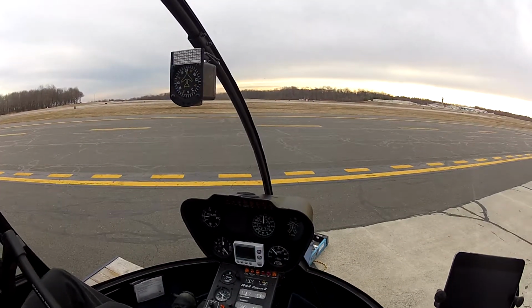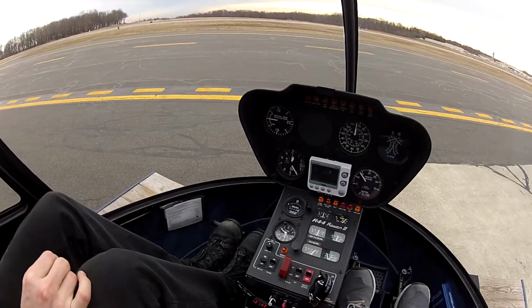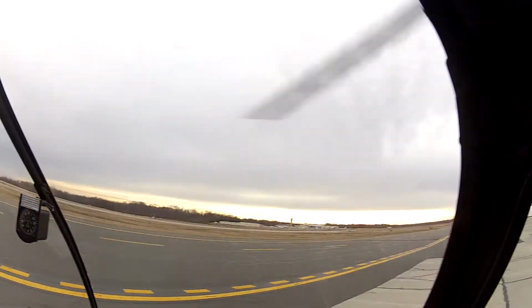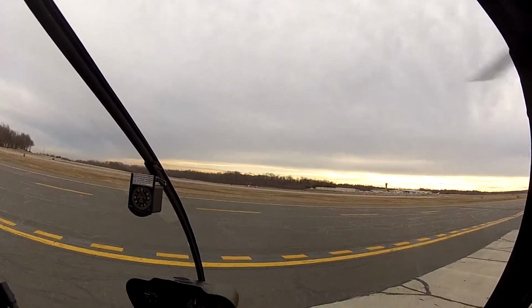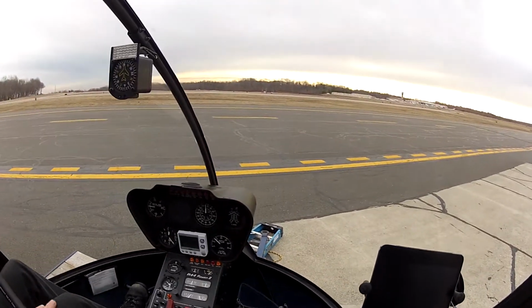Evening ground, LJ 259. Everything's in the green. We've got fuel sufficient for the flight. We're on with ground. Transponder to alt. Alpha signature. Good day, LJ 259. And looks good. Do you want me to have the landing light on in the pattern? I don't really need it. Okay. It's still light enough out.